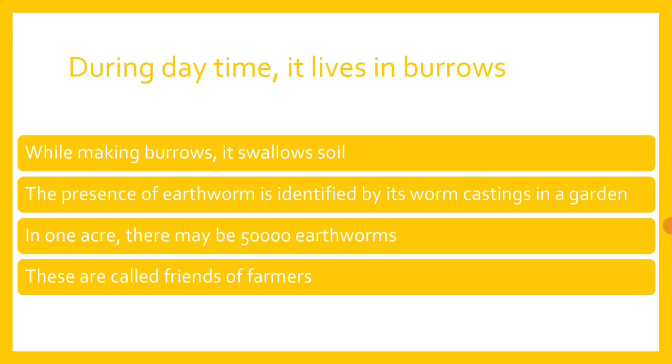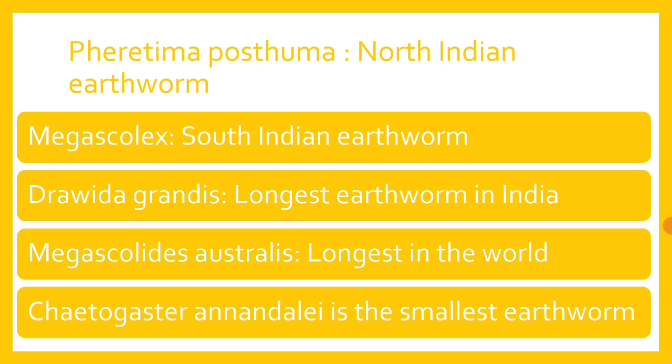of earthworms. And these are called friends of farmers because when making burrows, they bring upper layers of the soil to the down level and down layers of soil to the upper level. That means they perform a natural ploughing activity. This is the reason why they are called friends of farmers.